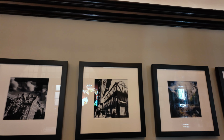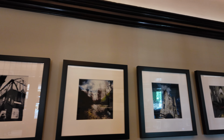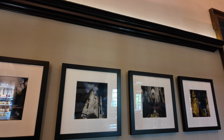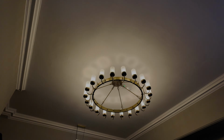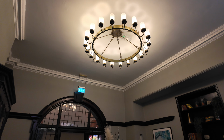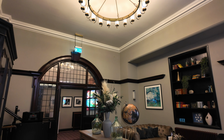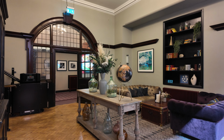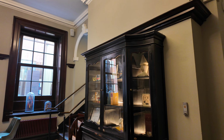So throughout most of the corridors you're always going to see pictures on the wall, and I think a lot of it is to do with the history of the hotel and also York itself. But one of the really nice features about the Grand is there's all sorts of little side areas where you can just sit and relax. This is one of them. This is just outside the Rise restaurant.